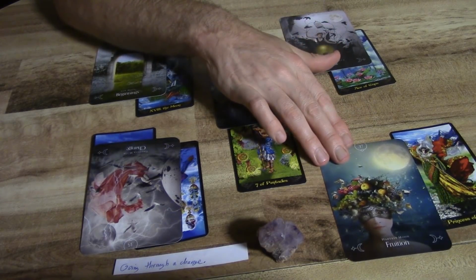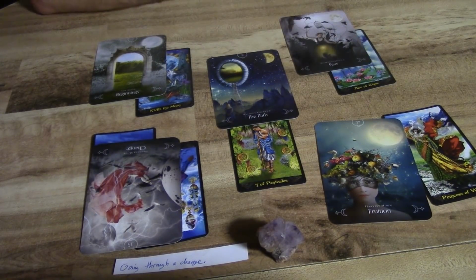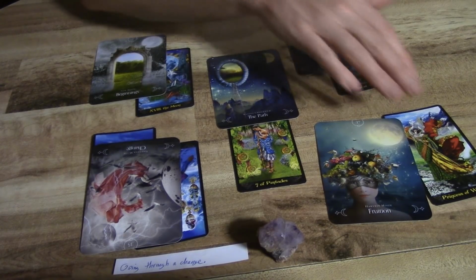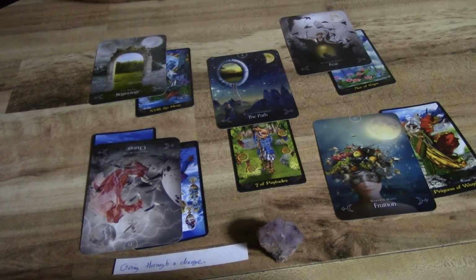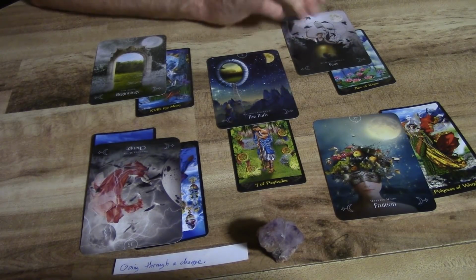What is that? Is it the Princess of Wands? It makes me think of She-Ra, Princess of Power. I don't know why. No idea why. So for those of you who know that reference, that's going to be kind of hokey. But whatever. If you don't know it, look it up on YouTube. You'll probably find a cartoon about it.